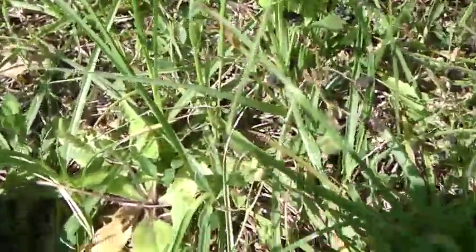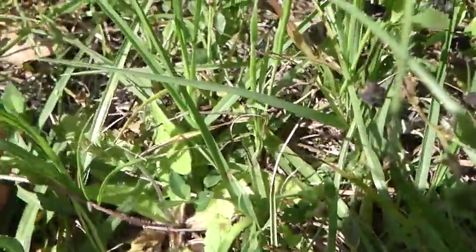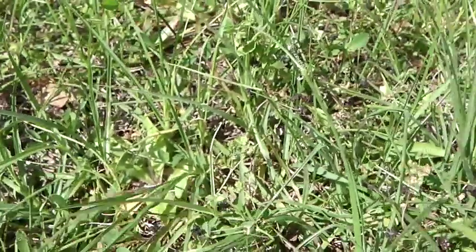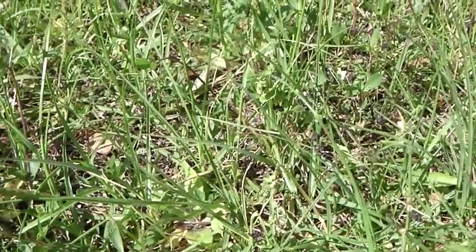Anyway, you can see the plant. It's got these broad leaves right here. It lays flat to the ground. You'll find it more off the side of walkways and things like that because it has a taproot that likes to go into hard soil.